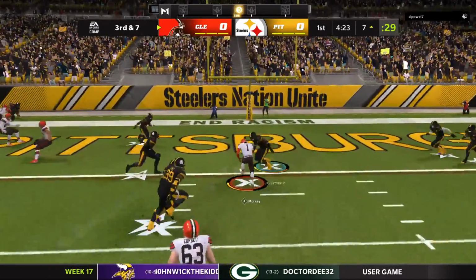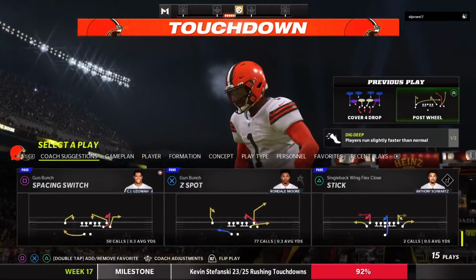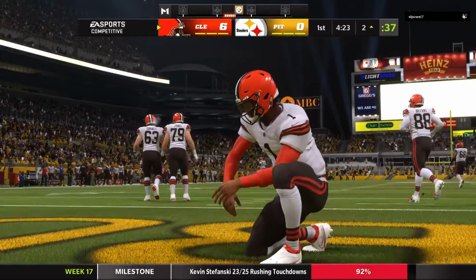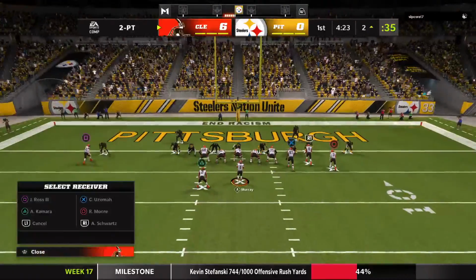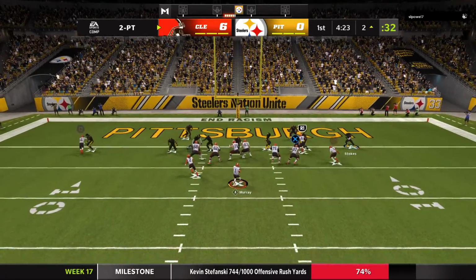They still can't get him. And he is into the end zone. Touchdown, Cleveland. Kyler Murray taking it in from 7 yards away. And the Browns take it right down the field and score on the opening drive.